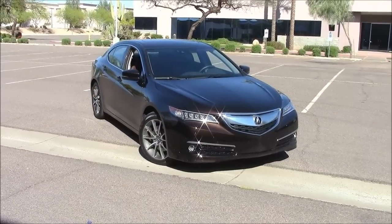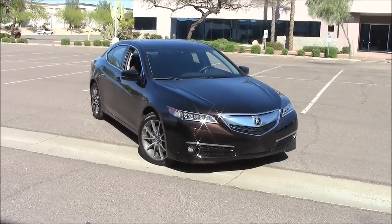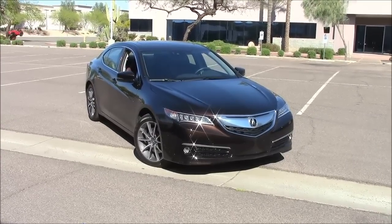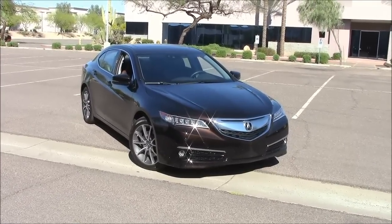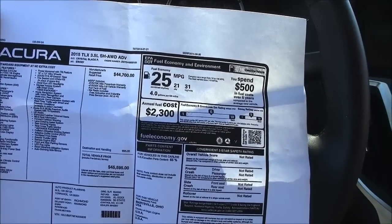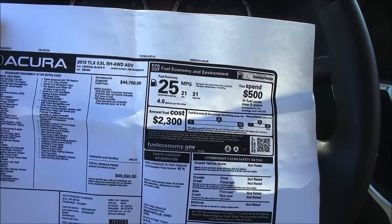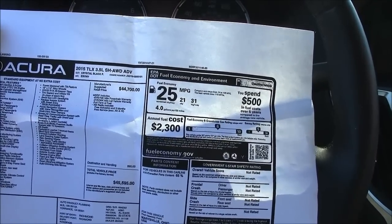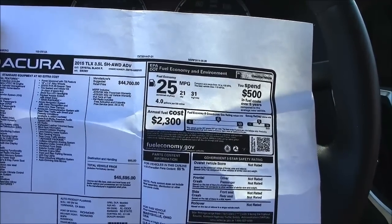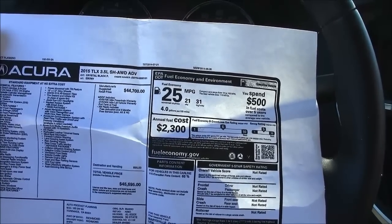Now the base TLX starts around $31,000. It gets you a 4-cylinder engine under the hood, front-wheel drive, and an 8-speed automatic transmission. This is the upgraded model, which costs a bit more. Now specifically, this is a TLX 3.5L SH-AWD ADV. Lots of letters in these Acura titles, and there are no options. It starts at $44,700. They do tack on for shipping for a total of $45,595.